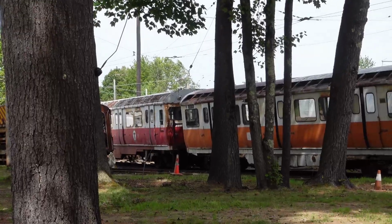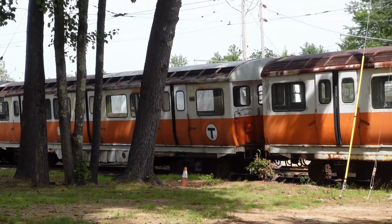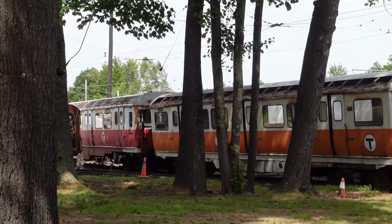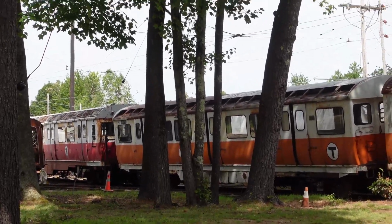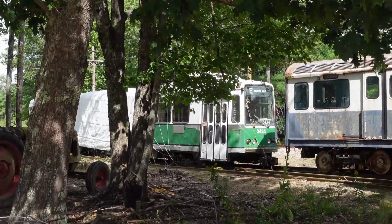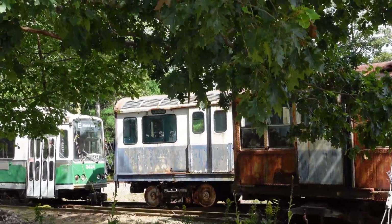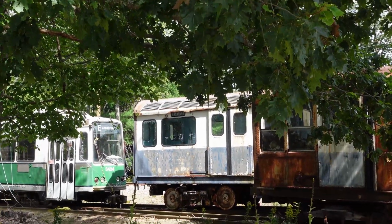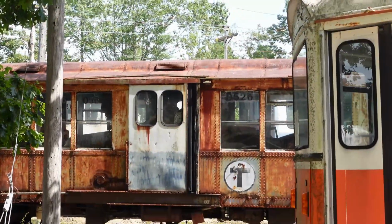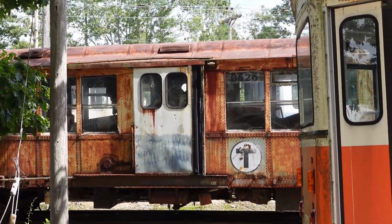You can see there's a red line car down there, orange line cars here. We've seen some green line cars. So yeah, Boston's MBTA trolley cars of the past, well represented here at the museum. There we got some green line back there. That might be blue line. I can't see the T logo on it, but it definitely has the color characteristics of a Boston MBTA blue line car here. And then we've got one right here that we really can't tell what line it's from because it's all rusted out and stripped down. So yeah.